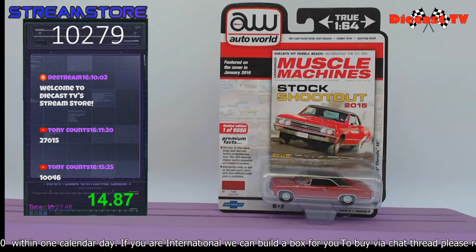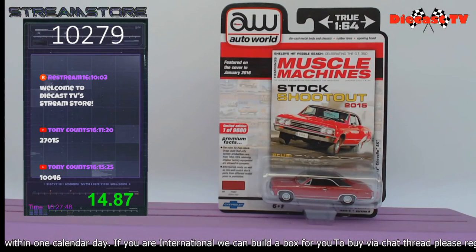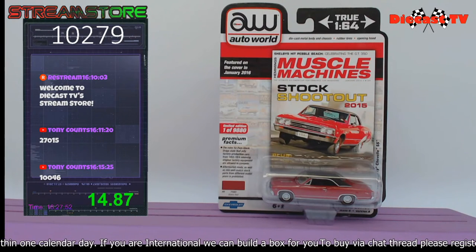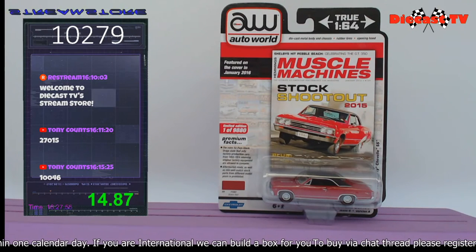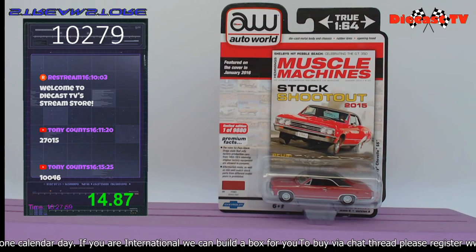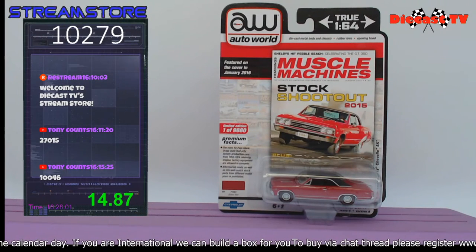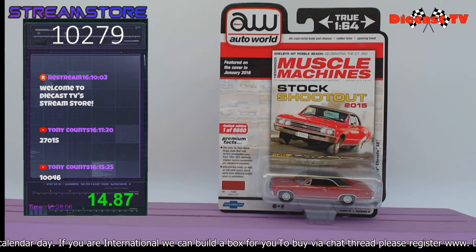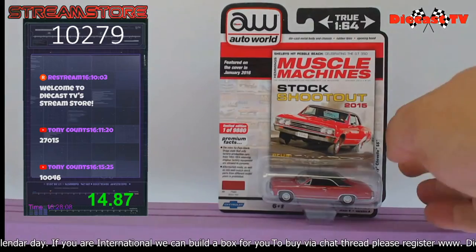Well, a little bit of Auto World action today. Muscle Machines Stock Shootout. We've seen this one before, and I had one with the Ultra Red. It's pretty cool. It's in the Stream Shop. If you're fishing around and you're not sleeping, you're checking out the Stream Shop. You want to check it out because I do have an ultra red of this, and it's got the old marshmallow wheels as well. But this is just the regular one. This is the Bolero red, not to be confused with an ultra red. This is just a simple mainline one, but it is very cool.